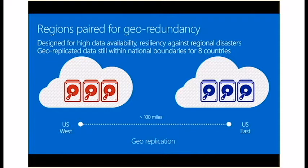Now, again, to be clear, you do have to recover that data either manually, or there's some Microsoft tooling we'll talk about, I believe, in another session. We'll talk about how to actually get that data back online and recover it with services such as Azure Site Recovery. But again, it's very important to note that there's always that pair as far as where your data sits, so that there's always not only local redundancy but geographic redundancy as well.